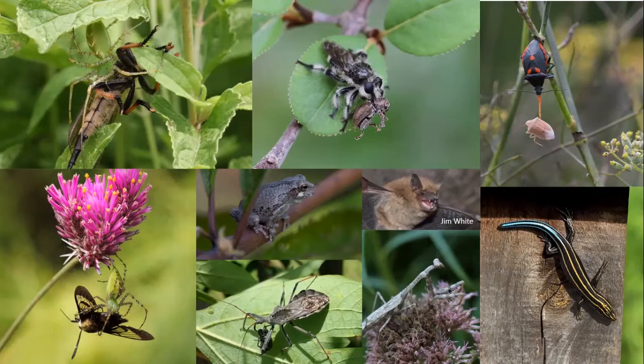A robber fly in itself is a very fierce predator, an aerial predator. And I have three different pictures of three different spiders catching the robber fly. So that is a thing, apparently. It wasn't just a fluke. Different robber fly in the middle.